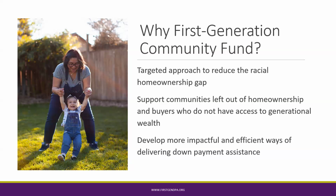So this approach of first-generation buyer is a pilot for us to determine whether or not this is a better use of funds and a way to reach those who have been left out of homeownership. Beyond this, we are also looking at developing more impactful ways and efficient ways of delivering down payment assistance.